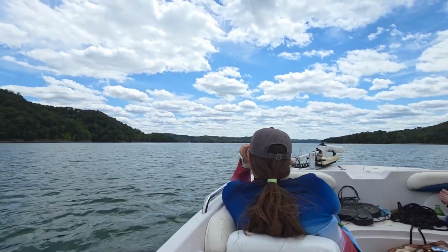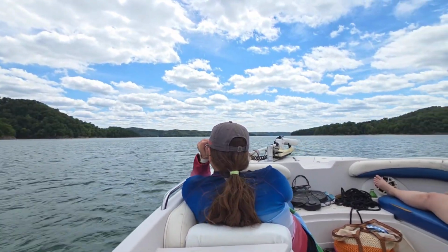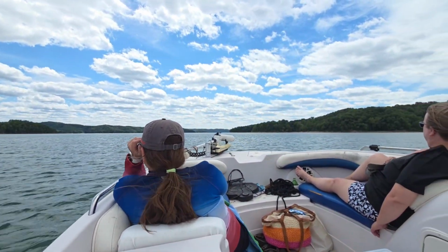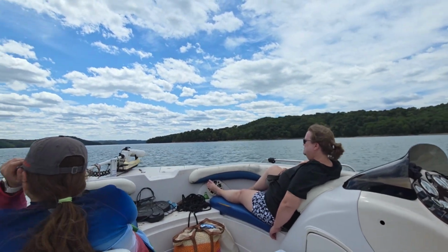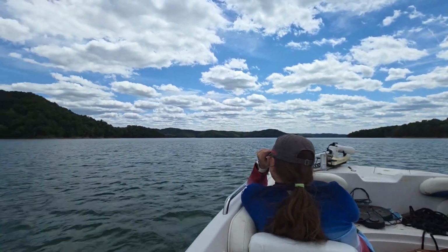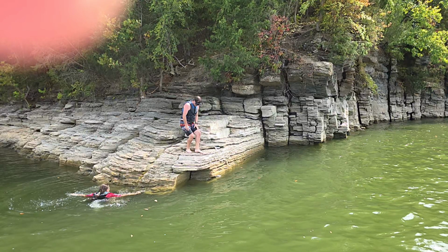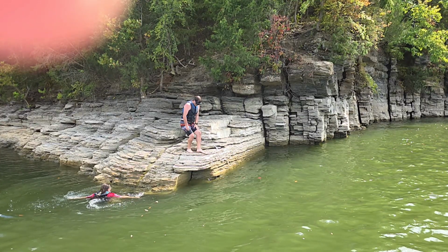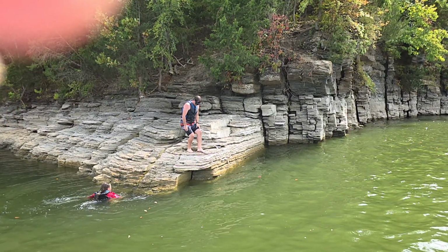So after we finished hiking, we headed back out on the water again. Did a little bit of swimming and fishing. We stopped and had some lunch, ate some food, and just what people do. Spend some time together, away from work. They always have said that a bad day on the lake is better than a good day at work, right? So, awesome.